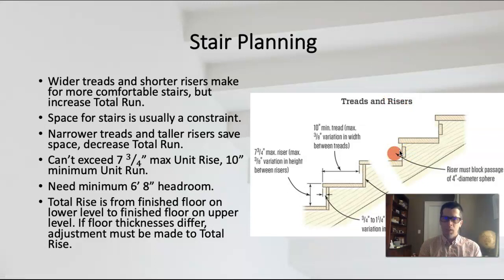When we are trying to determine the total rise, remember that's from finished floor to finished floor. Most of the time, inside a house, we have similar floor thicknesses, or they're similar enough that it could be fudged if it didn't turn out exactly right. It gets really bad on the outside when people don't take into account finished floor thicknesses. And mostly I'm talking about a deck.